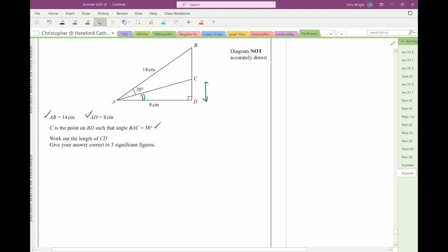So I'm wondering if there's a way I can work out that green angle. Well, if I could work out the whole of that angle, then I could take away 38, and then I'd have the green angle. So now I'm thinking, is there a way I can work out the whole of that red angle? Let's draw the triangle out here, the big one, with the red angle there. That's 14, that's a right angle, that's 8. Wait a minute, I can use cos, can't I?